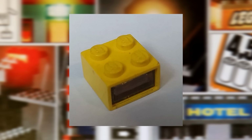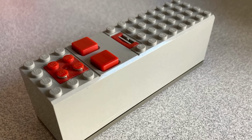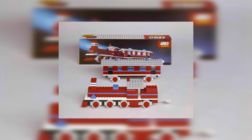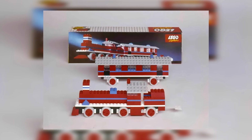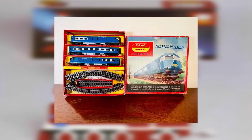And then shortly after, in 1966, LEGO finally released the first battery box, and this changed everything. You see, a couple years earlier, in 1964, LEGO had begun to create train sets. These proved to be incredibly popular, and LEGO wanted to capitalize on this opportunity by appealing to the very large model train fanbase at the time.